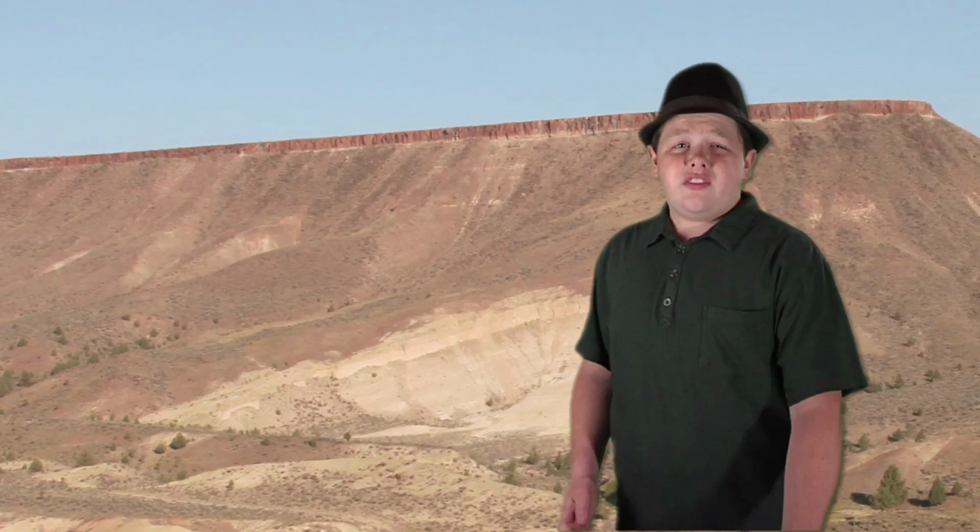In addition, the top of the Mascall Formation is very smooth, so there was little or no erosion between the strata before the next layers were laid down. If millions of years had passed, there should be some erosion, but it just isn't there.